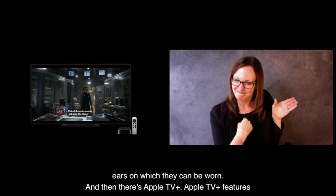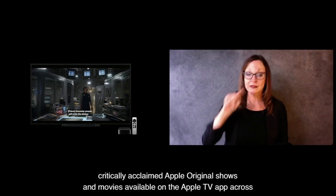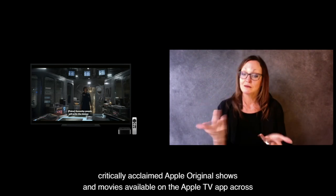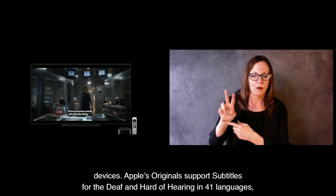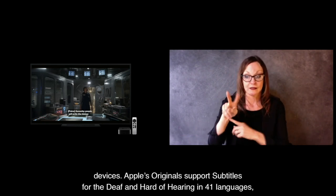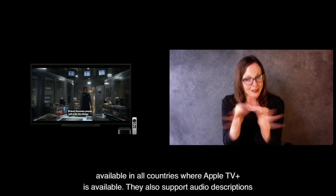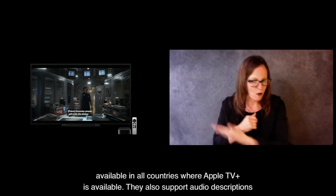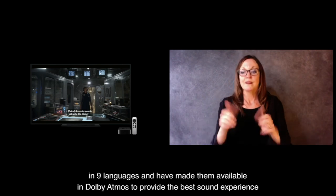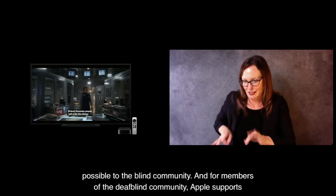And then there's Apple TV Plus. Apple TV Plus features critically acclaimed Apple original shows and movies available on the Apple TV app across devices. Apple's originals support subtitles for the deaf and hard of hearing in 41 languages, available in all countries where Apple TV Plus is available. They also support audio descriptions in 9 languages and have made them available in Dolby Atmos to provide the best sound experience possible to the blind community.